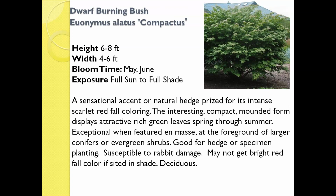Moving on to another deciduous plant. This is called dwarf burning bush, Euonymus compactus. This is a really pretty tolerant plant. You can plant it for anything from full sun to full shade. Typically, the dwarf burning bush will get around 6 to 8 foot or so. If you plant it in full shade, it should still live, but it may not get that really bright fall color in shade.